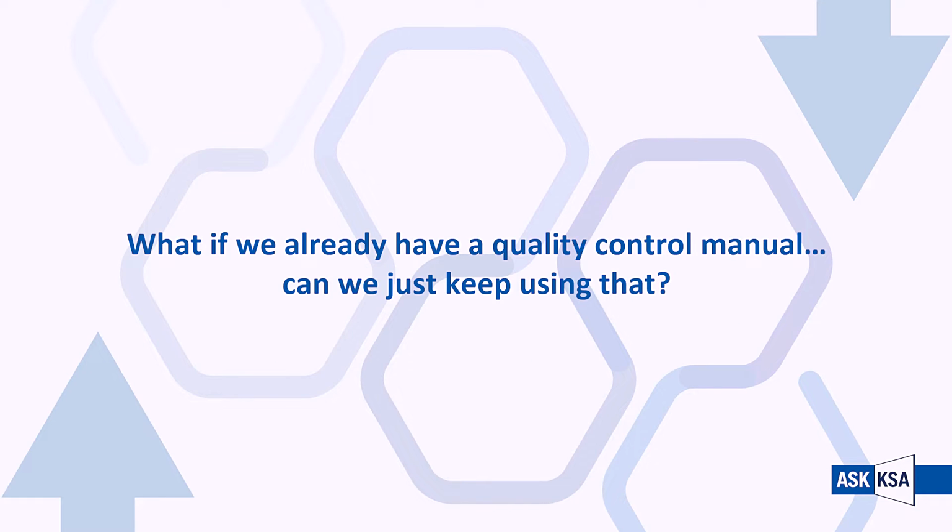Now, on to those questions. What if we already have a quality control manual? Can we just keep using that? No. Your existing quality control manual was written to comply with the old standard and will not meet the requirements of the new standard. It may have some relevance to the operation of your system of quality management, but it will not cover all the requirements of CSQM1. In addition, the new standard has additional requirements related to quality objectives and identifying and assessing risk, and you would miss that. We don't want that to happen.